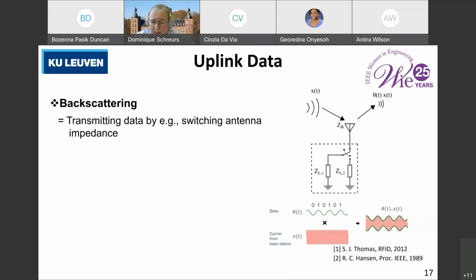Similar principle is very common in RFIDs. So what's the difference between this work and RFIDs? In RFIDs, you have no local energy storage. So you send the signal and you immediately get back the response. But here we have more flexibility, because the energy can be stored locally and then used in a particular way.